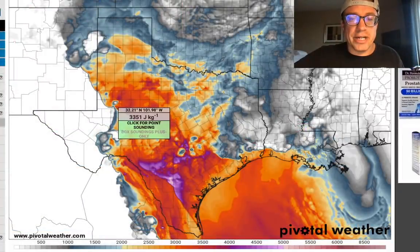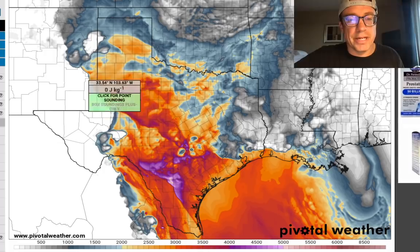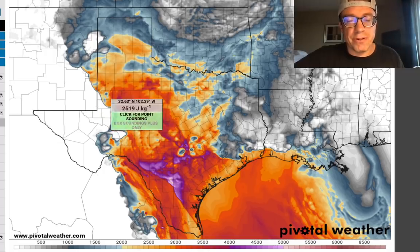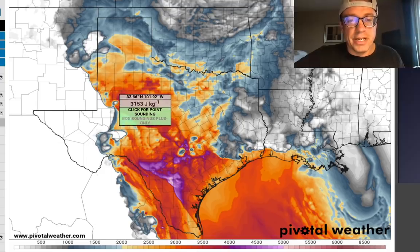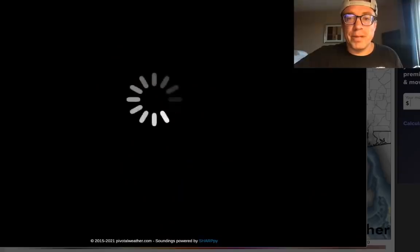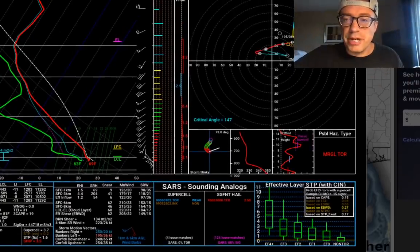So really the target is, do I head out toward Clovis to the west of Lubbock, or do I work the absolute greatest instability a little bit further south down toward Midland? I'm leaning a little bit toward just heading west toward Lubbock. I think the best wind shear is going to be in that location. When you get these right movers with your storm relative wind and your east-southeasterly storm motions, you can squeeze out quite a bit of storm relative helicity.